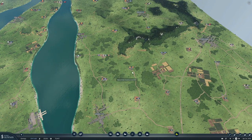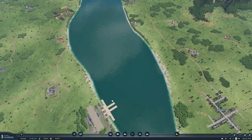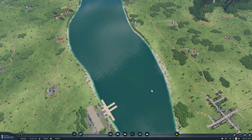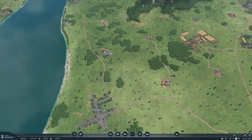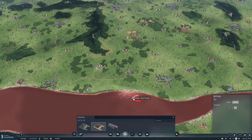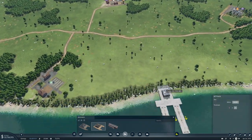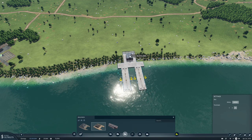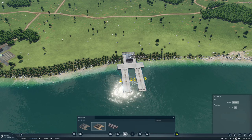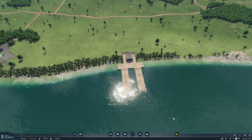Then we need to come across here and into there. Now, do we actually build boats to do that? I think we do, and then another train station over here to bring it on. Yeah, let's do that. So we want a harbor over here, and we want it up here. So we'll stick the train station, or the harbor, in here. And I'm fine with it being that big.